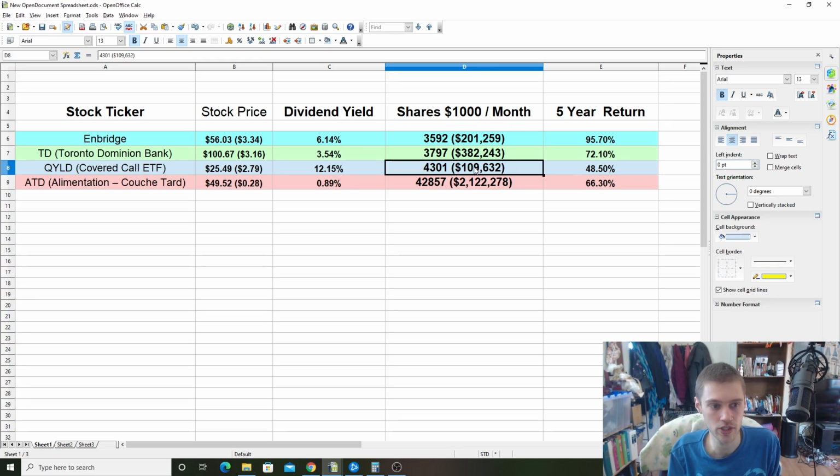And I wanted to include this to show you guys the different amounts of money, because saving up $100,000 or having a portfolio of $100,000 is a lot different than having a portfolio of $200,000 or $400,000. Big differences here.